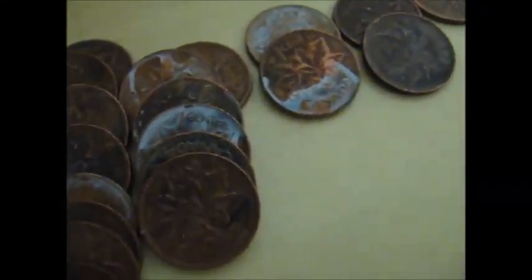Nine 1964 pennies, six 1963, two 1962 and 1961, one 1960, three 1959, one 1958, two 1957 and 56, and one 55.